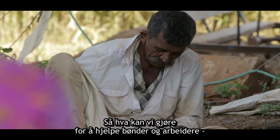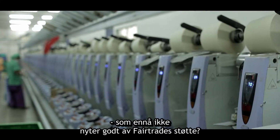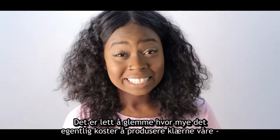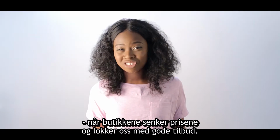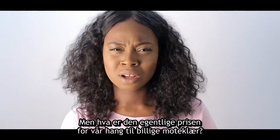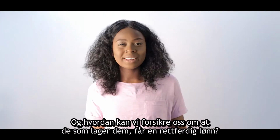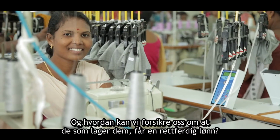So what can we do to help the many cotton farmers and factory workers who aren't yet benefiting from Fair Trade support? It's really easy to lose touch with how much our clothes really cost to produce when retailers slash their prices and wow us with bargains. But what's the real cost of our obsession for cheap fashion? And how can we make sure a fair price is being paid to the people doing the hard work?